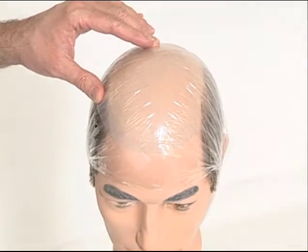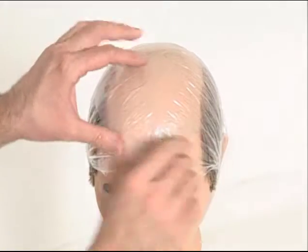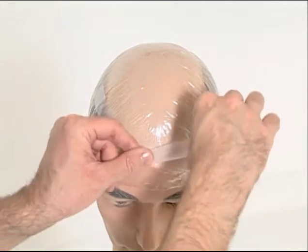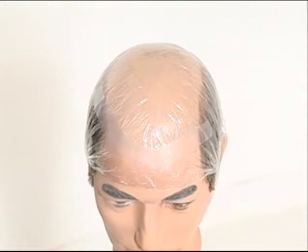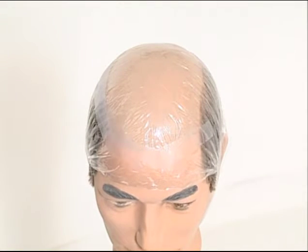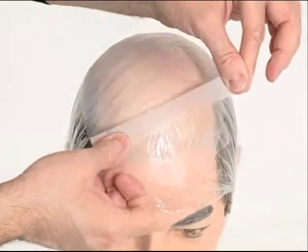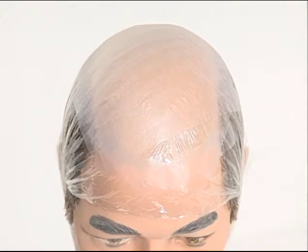Create an outline of the intended shape of the toupee by placing tape over the plastic parallel to and slightly beyond the area of hair loss. Make sure that the tape adheres smoothly. Now, apply overlapping pieces of plastic tape within the outlined area.